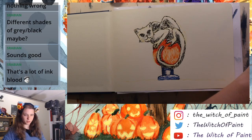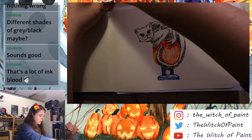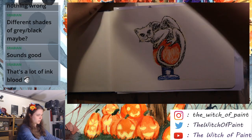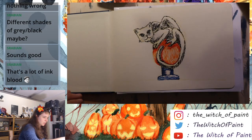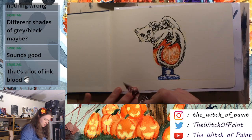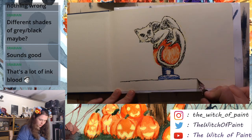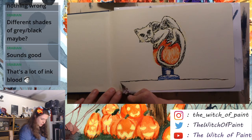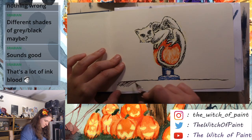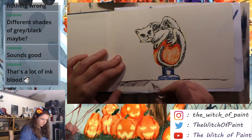I kind of want to know what the new purple looks like that I got myself, so I'm going to go ahead and sneakily take the cake-shaped ink pot. Ooh. Dip. Ooh, okay. Interesting. Ooh, that's dark. That's very dark. Oh, I like this. A very dark purple.